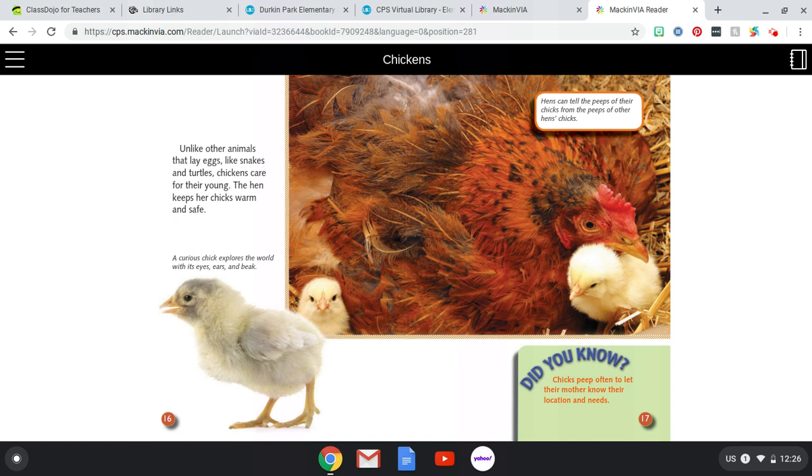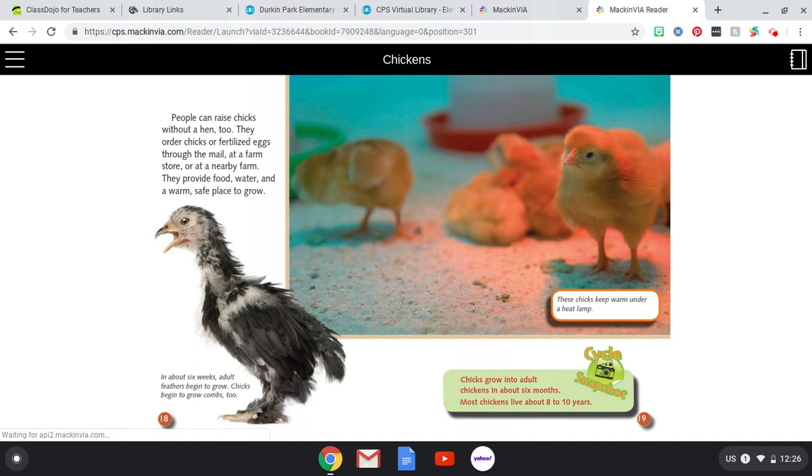Unlike other animals that lay eggs, like snakes and turtles, chickens care for their young. The hen keeps her chicks warm and safe. And there they are, snuggled underneath the mom. A curious chick explores the world with its eyes, ears, and beak. Hens can tell the peeps of their chicks from the peeps of other hens' chicks. Did you know that chicks peep often to let their mother know their location and their needs? Look at that mama hen with her babies.